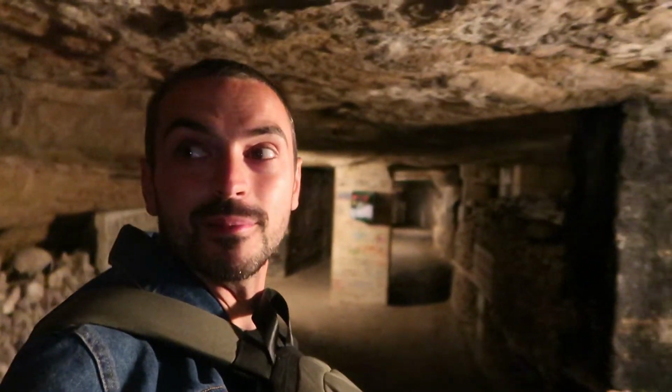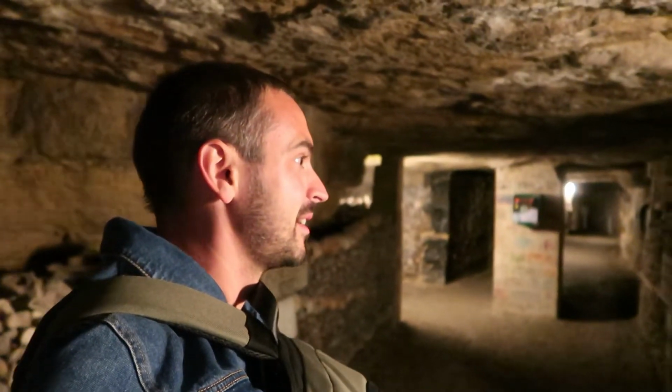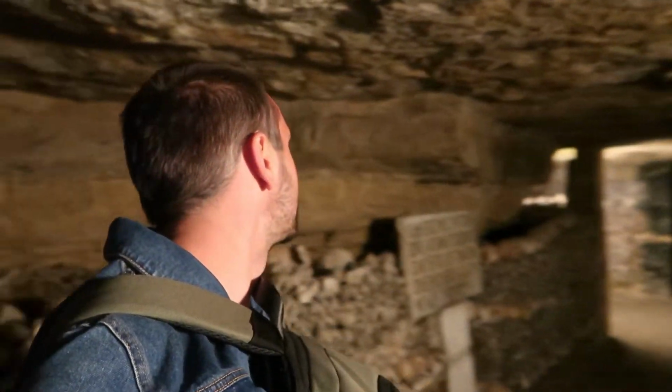It's a tiny bit creepy down here. It's dead silent when you're not with any of the other group. And you can just hear water dripping from the ceiling, like in a cave. I suppose it kind of is a cave quarry. It's just, when you actually start to think about it, how many bones there actually are. I mean, it's from hundreds of years of cemeteries getting moved here, but yeah, it's just, the scale is immense.